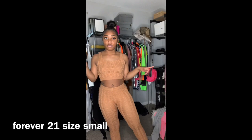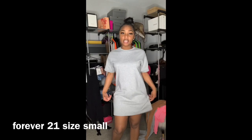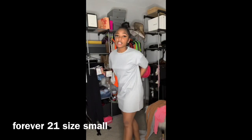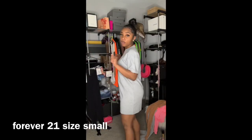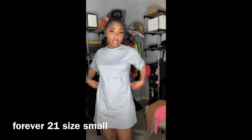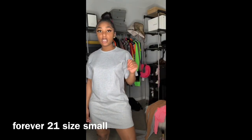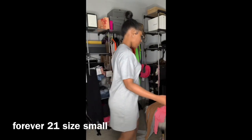Okay, next outfit. So this is another item. It's like an oversized dress. I like this because some days when I'm at work, I'm doing hair, I don't be feeling like being dressed. And this is something comfortable I can wear in the summer and still be nice and cool. So I really like this. I wish it was a little bit tighter, but it's fine. I would definitely wear this with a pair of sneakers or sandals, or, you know, a nice little cute bag.